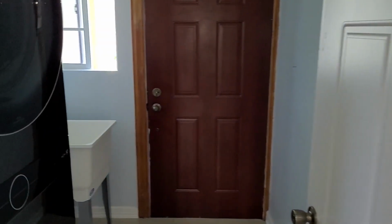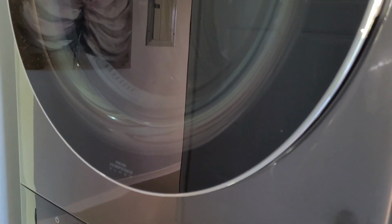We're right at the laundry area. And I've added a laundry combo, which is a washer and dryer stackable unit, because this really does save on space. Quite functional, and as you can see, very sexy. I like it.